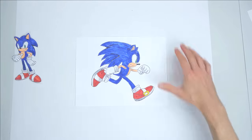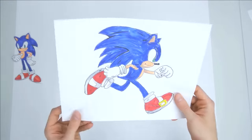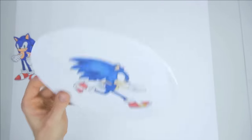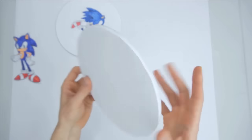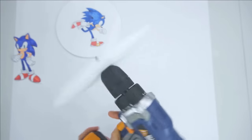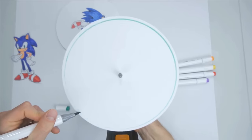Now, I'm gonna take this drawing and scan it and print it out smaller so that it can fit onto this. Now, this is more like it. And I also got this one. This will be the test. So, I'll push the drill right through the middle and watch this. It's time to make some cool circle designs.